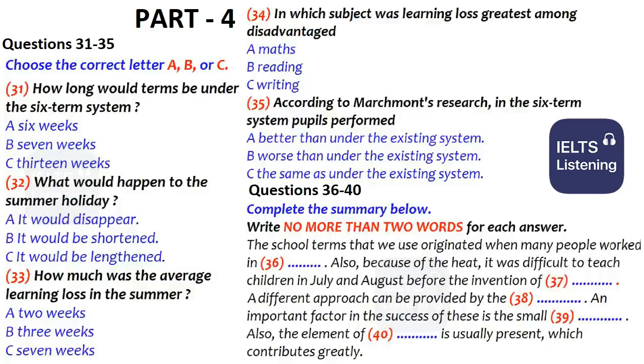One way of providing something different is the summer school. Here, there is a completely different kind of educational provision. Cooper and others investigated 93 summer schools and the results they achieved. They all had a positive effect on learning.